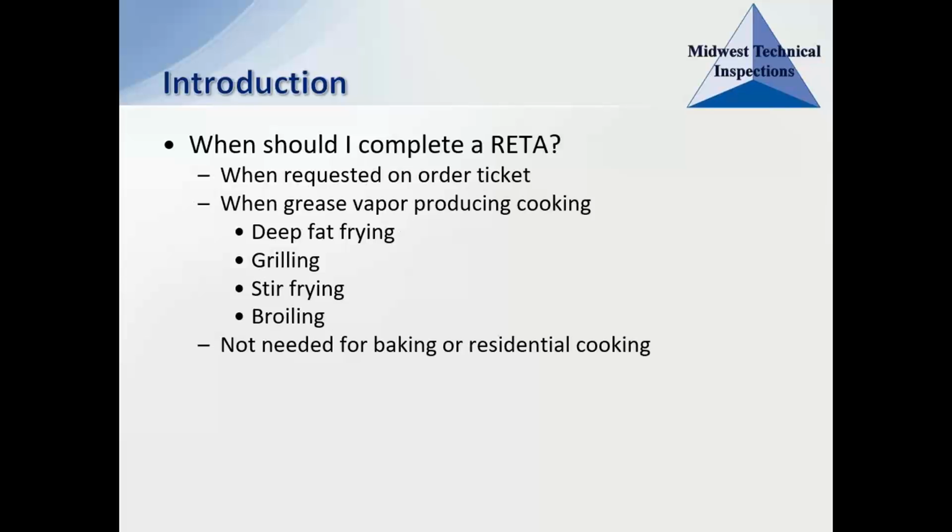And if you're filling out one of our standardized forms like the multi-peril survey, when you get to the question that asks you about the cooking exposure, you'll see on there in parentheses it'll say commercial grease vapor producing cooking, and it'll say in parentheses to add and complete the RETA. So you should be prompted to go ahead and do that.